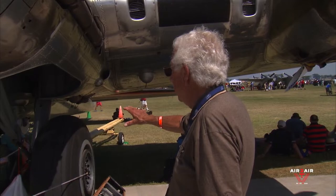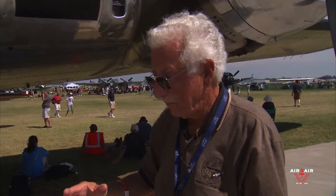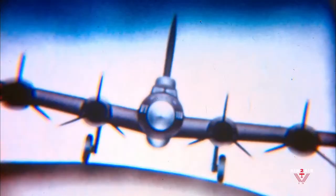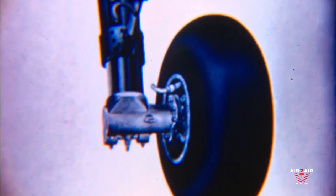Now, we're looking at the gear. We're looking to make sure that it's over center, looking for the general condition. The brakes on this thing are expander tube. It's like an inner tube with brake pucks on the outside of it. Then you have hydraulic pressure that expands that, and that's how the brakes work. The squealing that you hear in the movies is legitimate. You can still hear that when it taxis, it goes squeak, squeak, squeak.